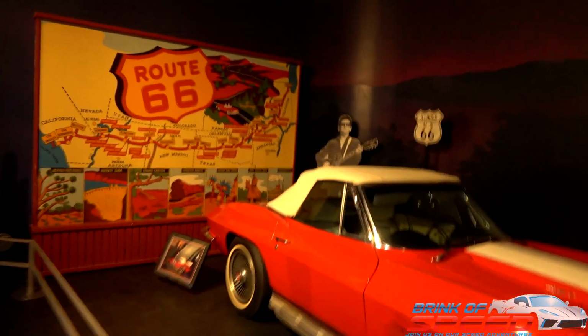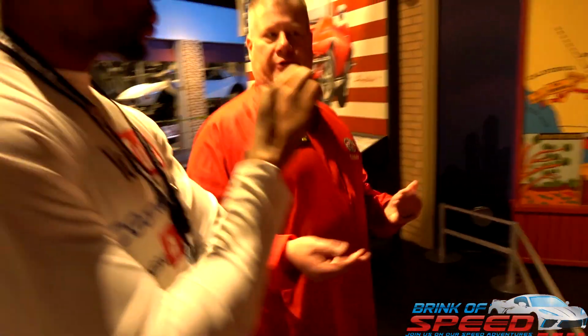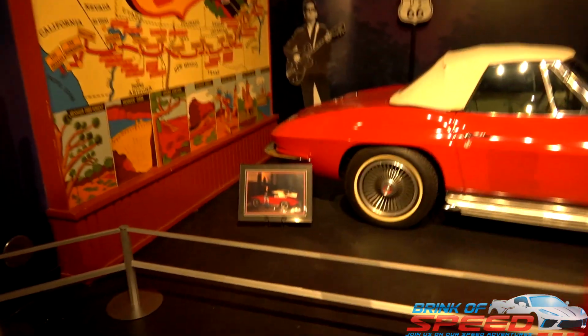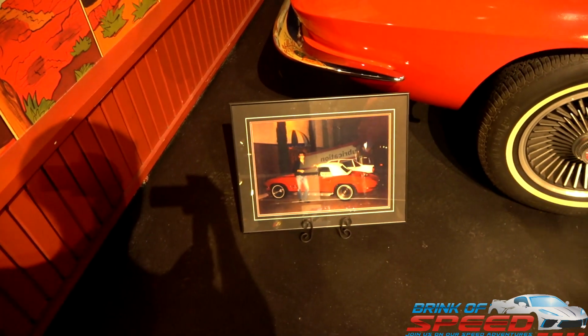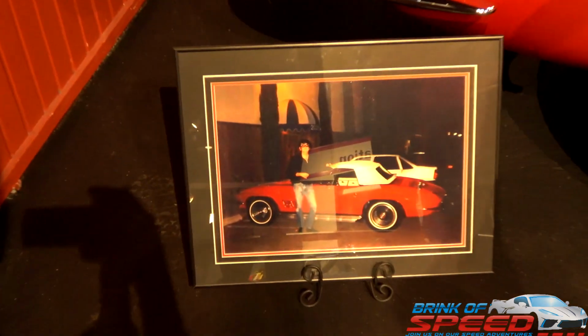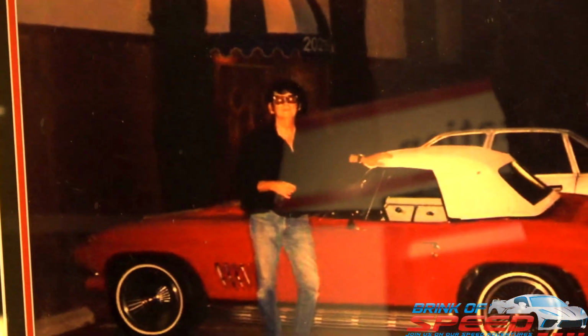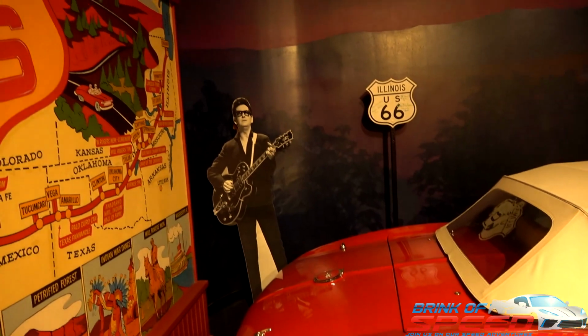Before things moved, we used to call this our Route 66 display. There used to be a television show back in the 60s that ran from 60 to 64, and the main characters drove a Corvette riding around the country doing their adventures. So if you look on the sign, that Route 66 sign, the two main characters, Buzz and Todd, the actors that played them, one was Mark Milner and George Maharis, were the two actors that played them.